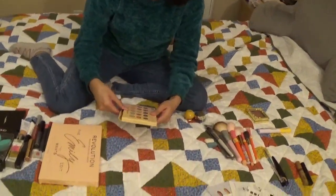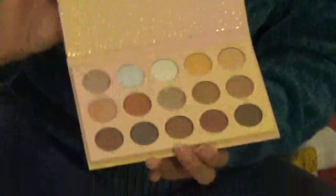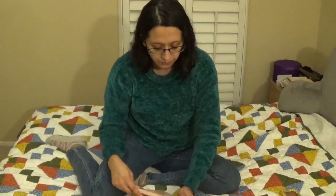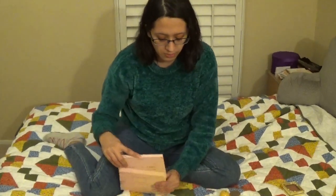This is from ColourPop. It's the Golden State of Mind one. I got this one in my BoxyCharm. It's got quite a number of eyeshadows. It's all shimmers, so if you're looking for a shimmer palette, this might be one for you. They're pretty colors. I never reach for this. I feel that I have some glittery shades in other palettes to make up for just having one single shimmer palette, so I'm going to put this in the box.